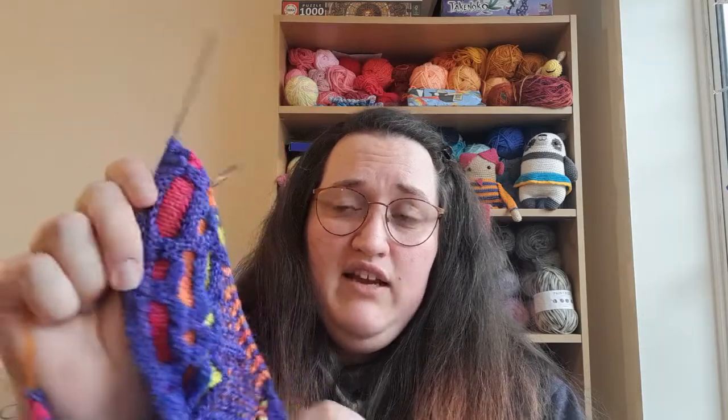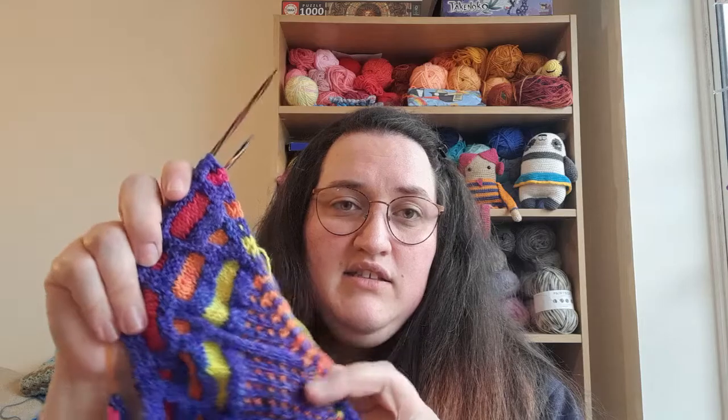I probably haven't done any of this shawl this week. I've been doing other things. It's got quite big, and I've been doing a lot of little projects recently, and it takes a little bit more concentration, but I will get on and do a little bit more, because it's coming out absolutely beautifully. Really pleased with the colours.